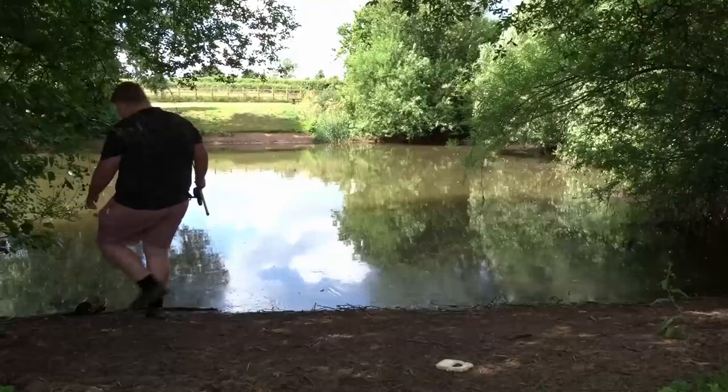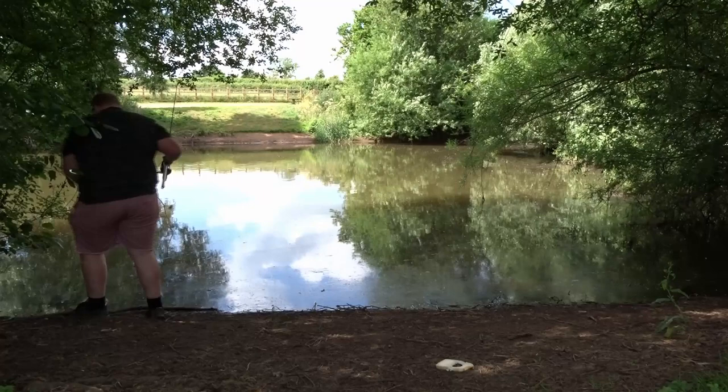Me noticing a big carp in the margins, I tried to stalk it out with bread, and it didn't go to plan.